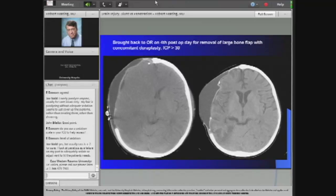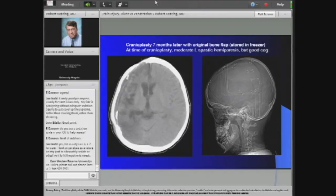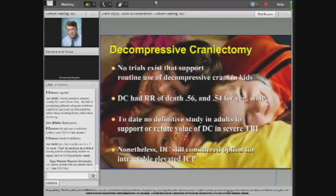6 or 7 months later, she comes back for the bone being replaced. You can see that the brain obviously has had a considerable ischemic event, but the bottom line is it saved a life, and this girl actually had very good cognition despite being spastic. So briefly, decompressive craniectomy is certainly a valuable adjunct. I think the jury's still out on kids, but it's something to consider, and it should be considered early on.